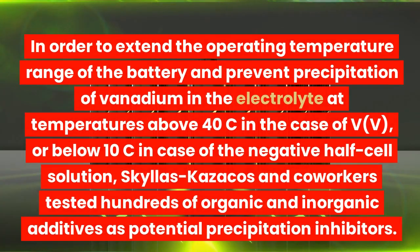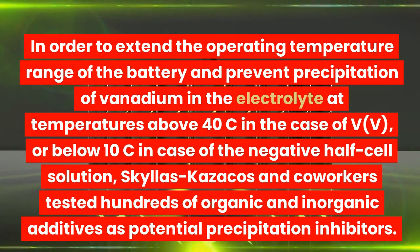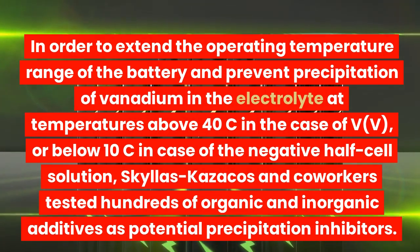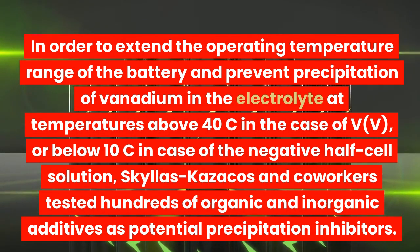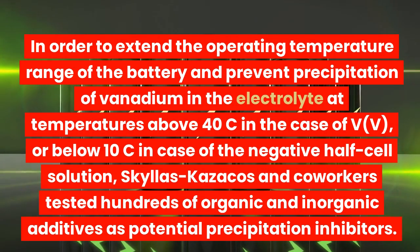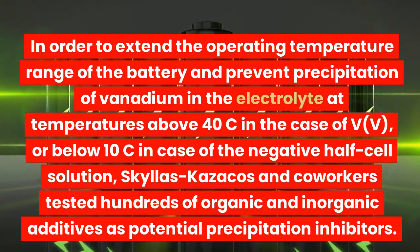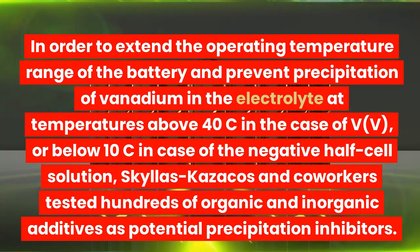In order to extend the operating temperature range of the battery and prevent precipitation of vanadium in the electrolyte at temperatures above 40 C in the case of the positive half-cell, or below 10 C in case of the negative half-cell solution, Skyllas-Kazacos and co-workers tested hundreds of organic and inorganic additives as potential precipitation inhibitors.